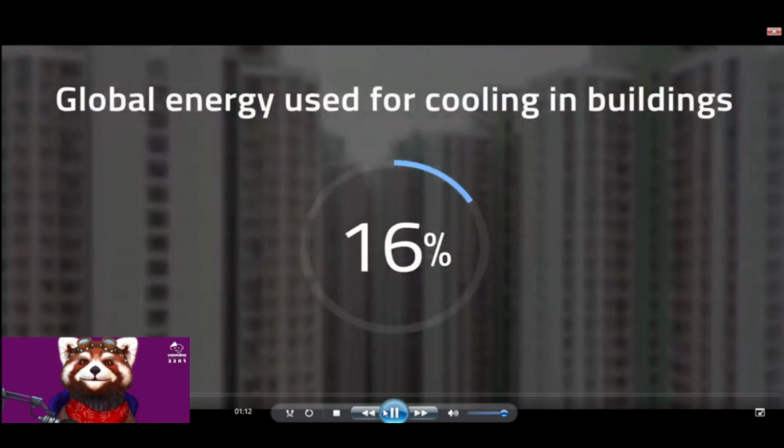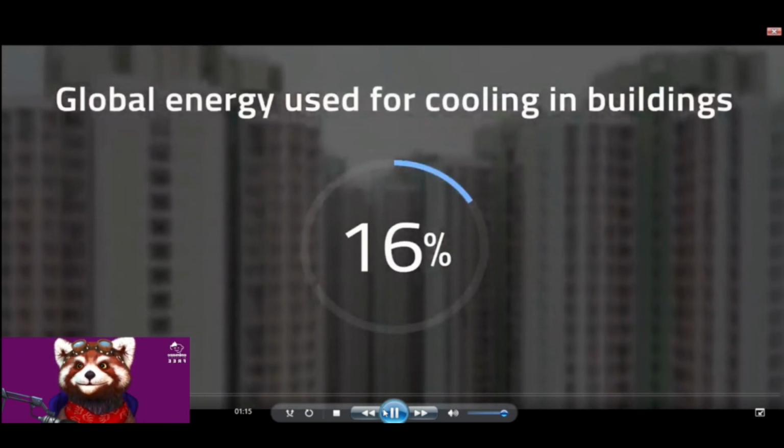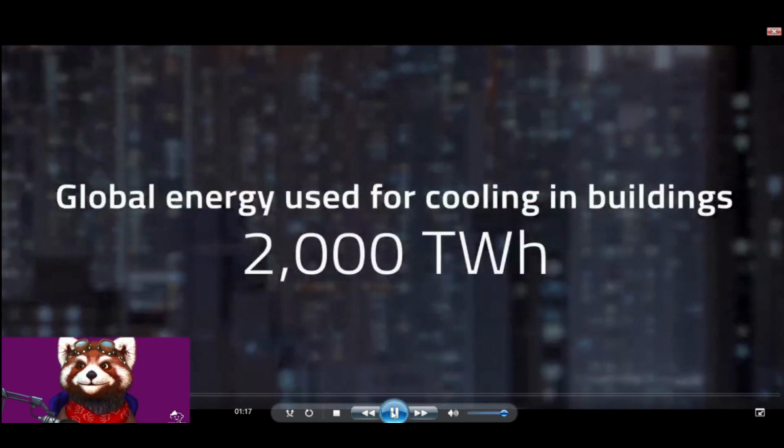The International Energy Agency reports that last year in particular saw cooling demand account for about 16% of all energy used in buildings worldwide, for about 2,000 terawatt hours.